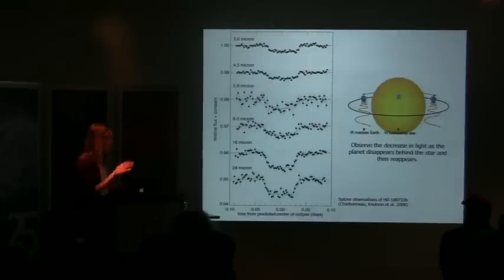To put that another way, you're watching the planet disappear behind the star and then reappear. What you see here is the flux from the star and the planet. The planet disappears, now it's flux from the star alone, then the planet comes back up. That difference in flux tells you the flux from the planet as a function of wavelength.